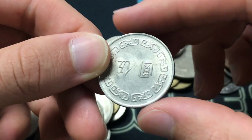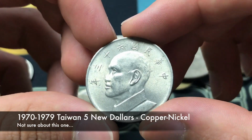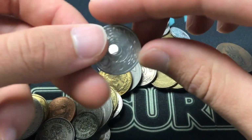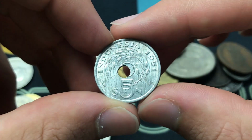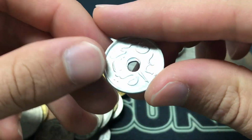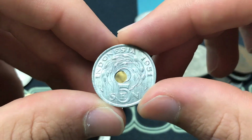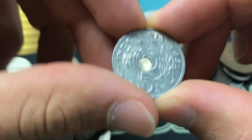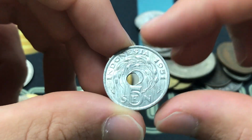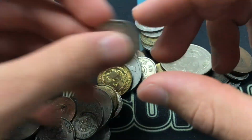This one I definitely want to say is going to be Chinese, but I don't have concrete evidence for that, and I'll probably give you guys an update a little bit later as to whether that's right or not. Here's a 1951 Indonesia 5 sen coin. And this is not one that I get too often. Also going to be aluminum. I very rarely get Indonesian coins, actually. I have a fair amount of the currency. It's the rupees, so I assume 5 sen, 100 sen would make a rupee down the road, but this is a nice uncirculated coin as well.